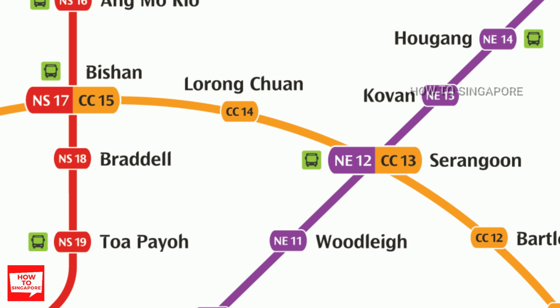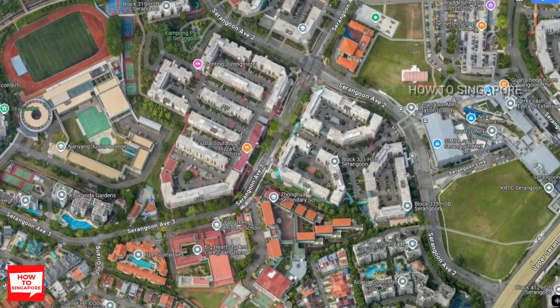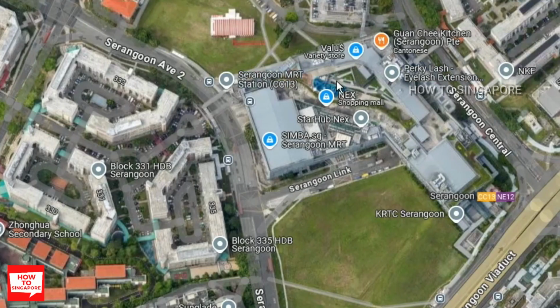Both are only one MRT stop away. Alternatively, you can also walk to Next Mall, lah. So it's right over here. It's just a little bit far, but it's still doable, maybe about 800 or 900 meters away.